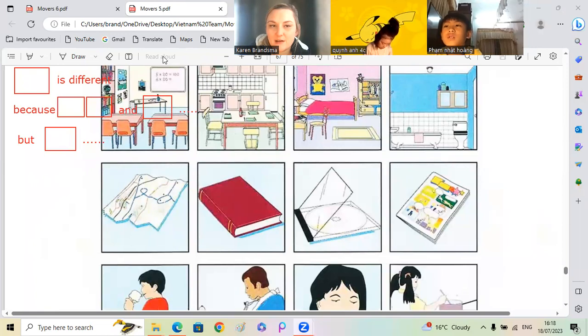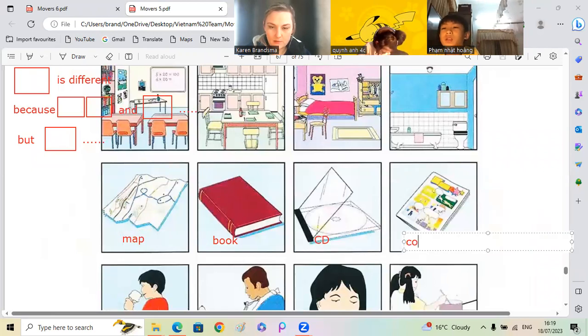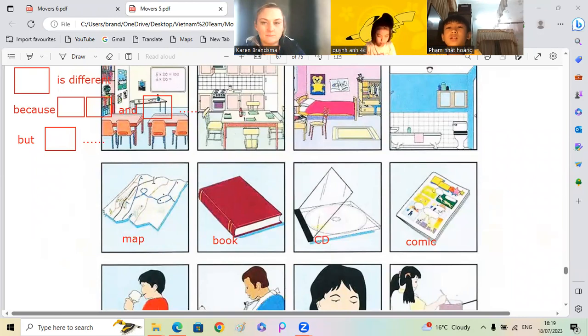Okay, Nhat, you can tell me. We have a map, a book, a CD, a comic. Which one is different? The CD. The CD is different because a map, book, and comic are to read, but the CD is to listen to music. Very good, listening to music. Well done.